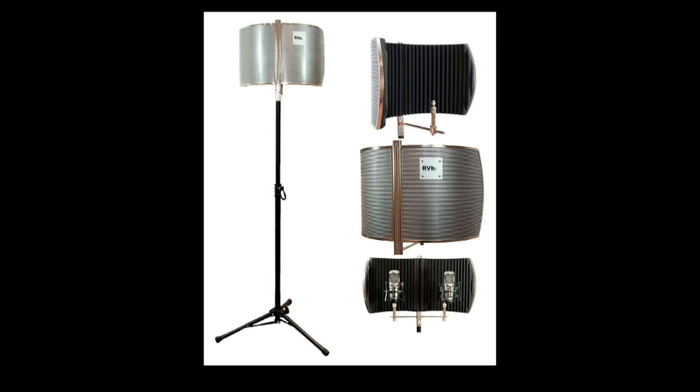Now I'm not saying SE are misleading anybody, but the point is beginners might see these promo shots and think, hey man, if I buy one of these screens and set it up in my terrible sounding bedroom studio, it'll remove the room sound and I'll get a great recording. Well, that isn't true.